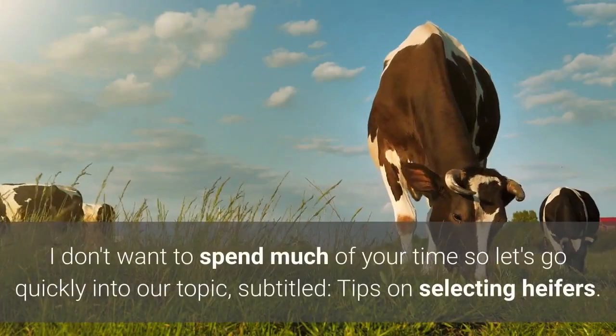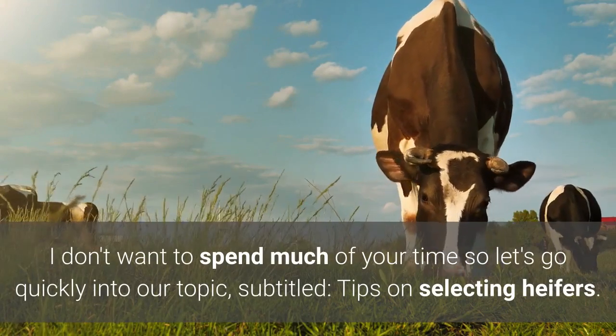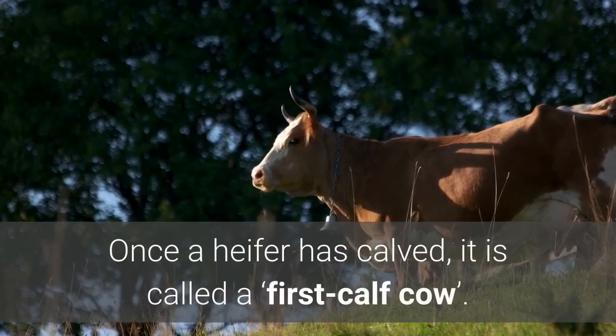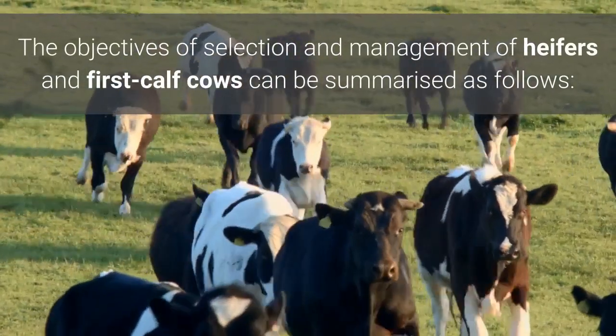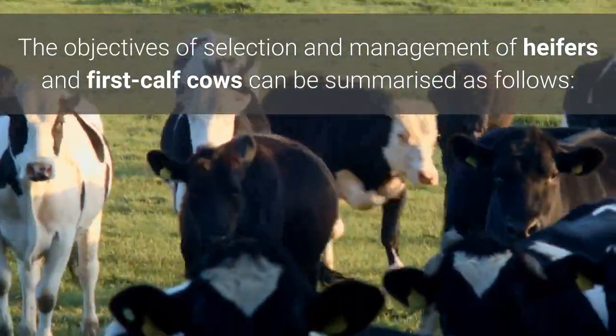I don't want to spend much of your time, so let's go quickly into our topic, subtitled Tips on Selecting Heifers. Once a heifer has calved, it is called a first calf cow. The objectives of selection and management of heifers and first calf cows can be summarized as follows.